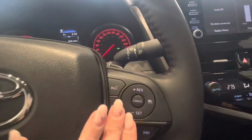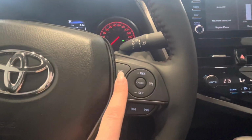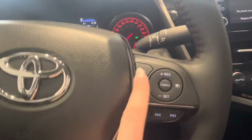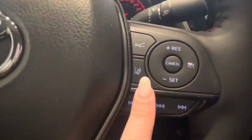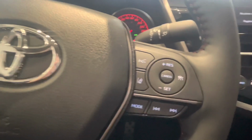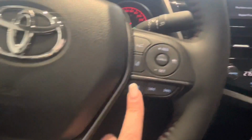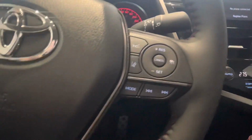Here we have your dynamic cruise control with the lane trace assist and dynamic adjustment. You have three adjustments for how far you want the car ahead of you away from you. And this guy is your lane departure alert. Mode will toggle between AM, FM, and Bluetooth. And you've got your presets on here too.